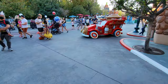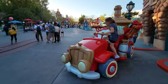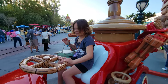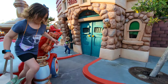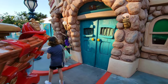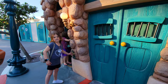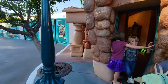All right. And then, of course, you got a bunch of little photo ops just like this throughout the land. It's tiny, huh? There's another doorbell. And you can see as this little guy demonstrates for us. I can't really hear with the sound effect. I guess it's sounding the alarm for the fire department. Yeah. Holly's got it.